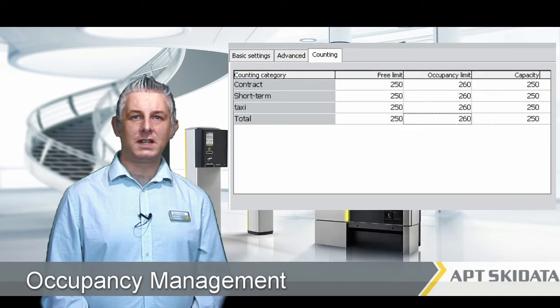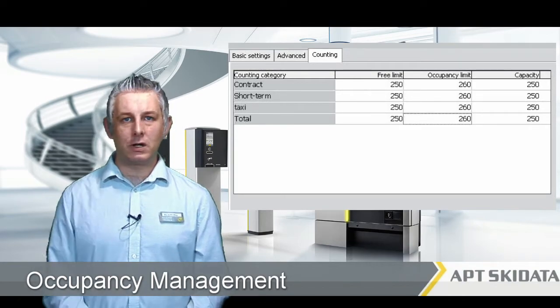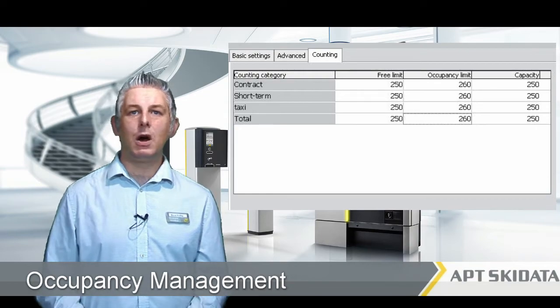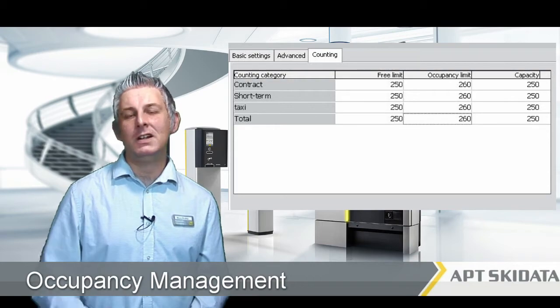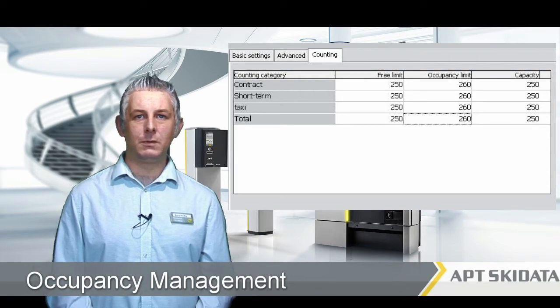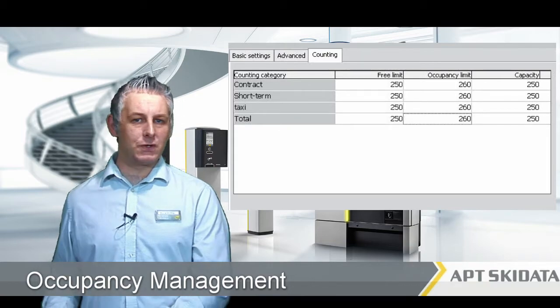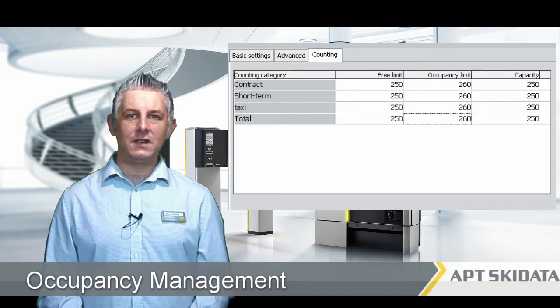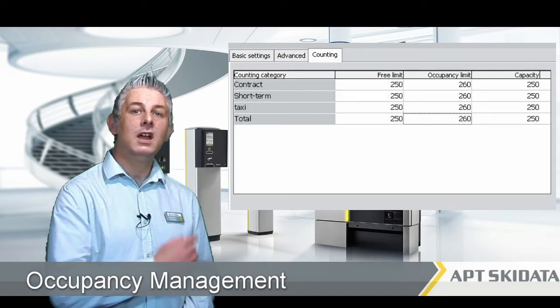By adjusting the settings, we can put in an over occupancy, meaning that even though there aren't spaces in the car park, people can still enter so that they are ready to go into those spaces as they become available. And it gets the queues off the street and into your car park. So to set this up, we would set this slightly differently.